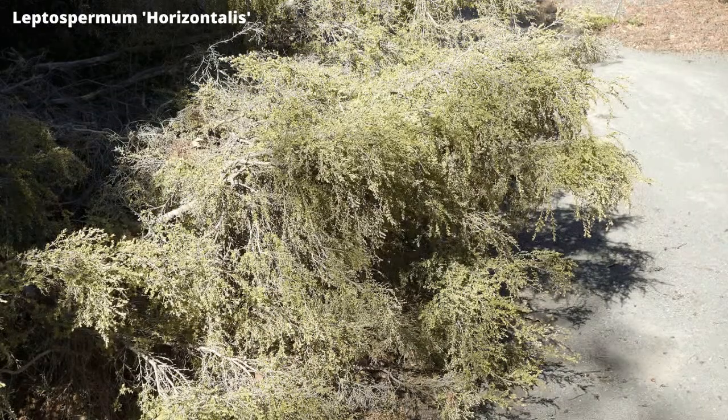If you've got narrow terraced beds, like going up a slope, this is a really good space filler. It will grow to maybe 2.5 meters wide. Loves to be pruned. Really judicious pruning is good on these, and it does have a good seed capsule that all leptospermums have. And I've seen rosellas going to town on these, so a great habitat plant.